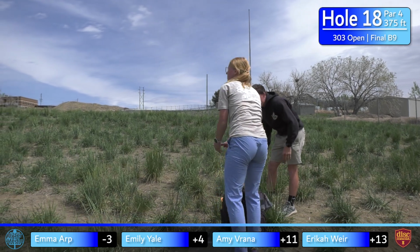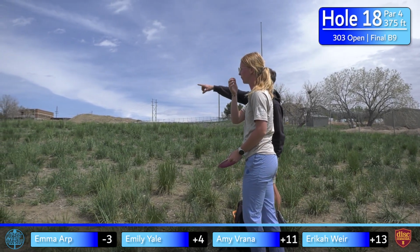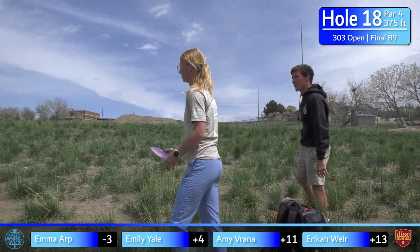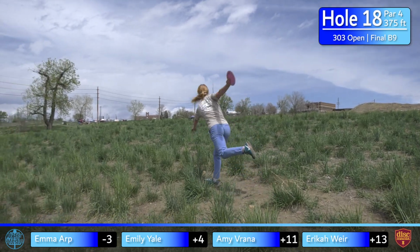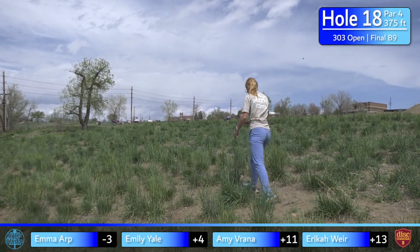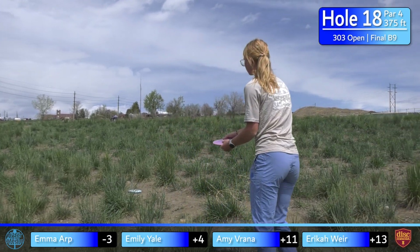They liked it. Yeah, and we finally get to Emma's drive, best of the group. We've been saying that a lot the past 2 rounds. Let's see what she's able to do here. Remember, birdie seals the win. A par would send us to a playoff.